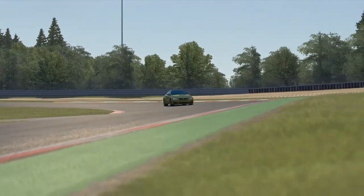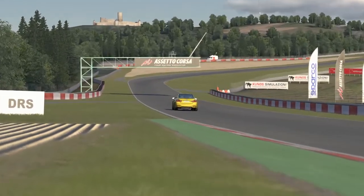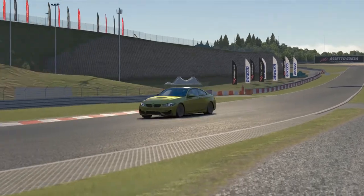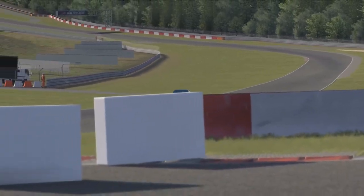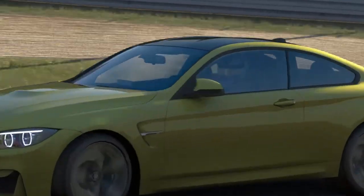The big problem with this car is the weight and how long it takes to actually stop it. You'll notice down into turn one, we need 200 meters of hard braking to get it stopped going into turn one. One thing I didn't talk about in the last video was that it's got a sequential gearbox, so that makes it really nice and easy to drive.